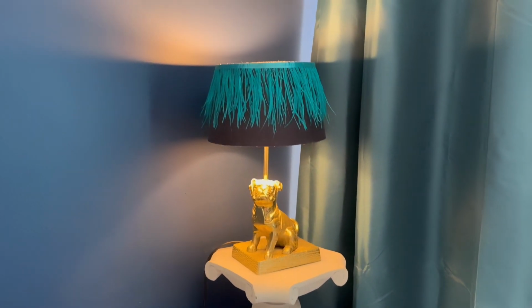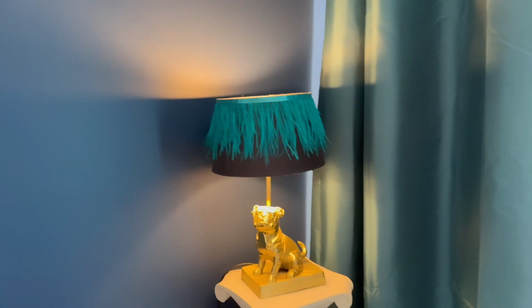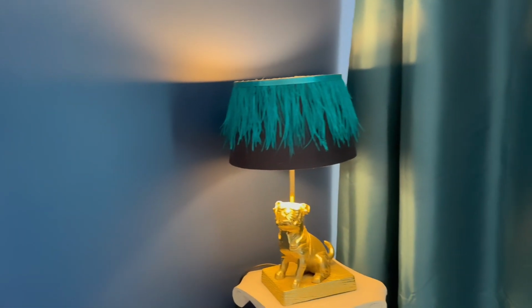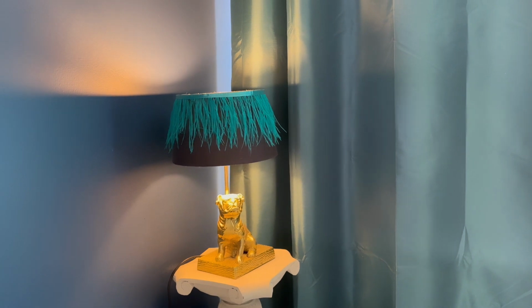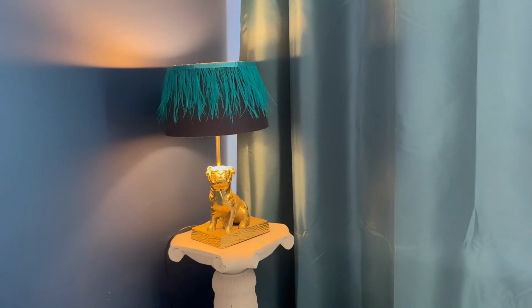And there we are, that's what it looks like lit now. I am really chuffed. And as you can see, you can tell the difference of the wall behind the light. And it matches so, so well with the curtains. Love it.